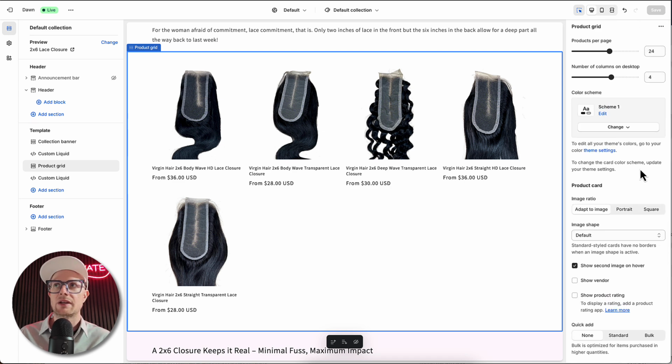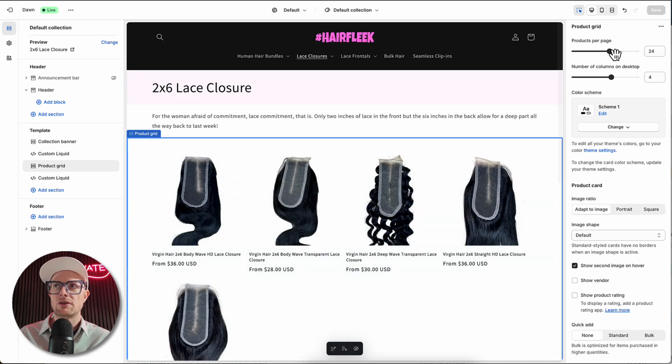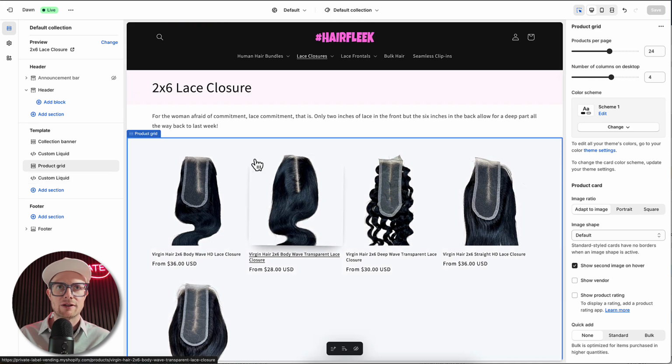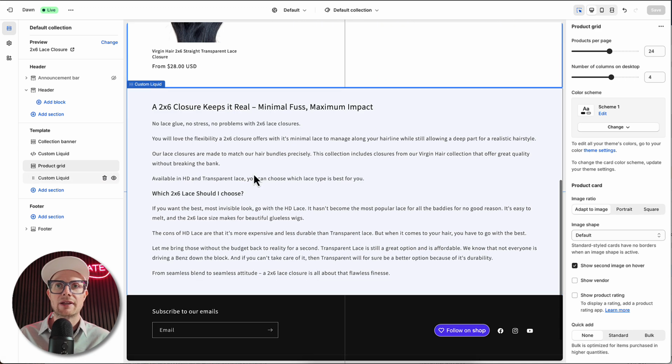I'm going to have to figure out where that is. I did make it so it's 24. I believe I showed you this before, 24 products. That way there's no second pages here, and everything else is looking good.